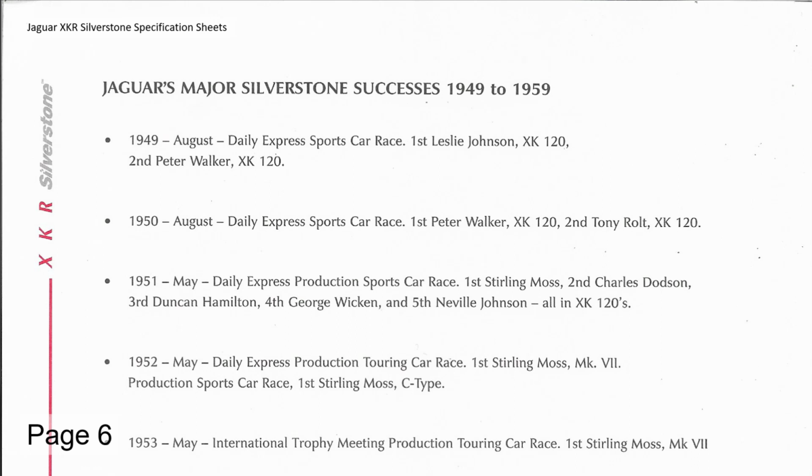In 1950 in August, Daily Express sports car race again. First was Peter Walker in his XK120 and second was Tony Rolt, again with his XK120. In 1951, May, Daily Express production sports car race. First was Stirling Moss, second was Charles Dodson, third Duncan Hamilton, fourth George Wicken, and fifth Neville Johnson, all in XK120. And this car was dominating in the 1950s. God blimey.